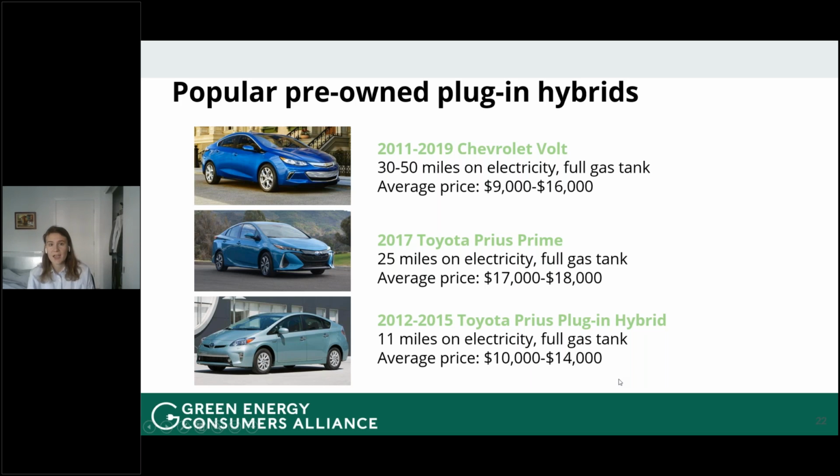And then if you're okay with having a little bit less range, and you're willing to commit to plugging in often, then the 2012 to 2015 Toyota Prius plug-in hybrid is a good option. It's the predecessor to the Prius Prime. It has significantly less range, and you can get them at a lower price. So it's an option to consider as well.